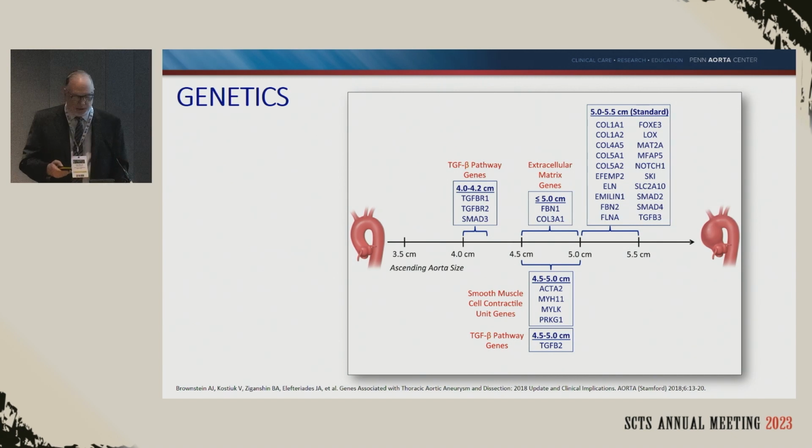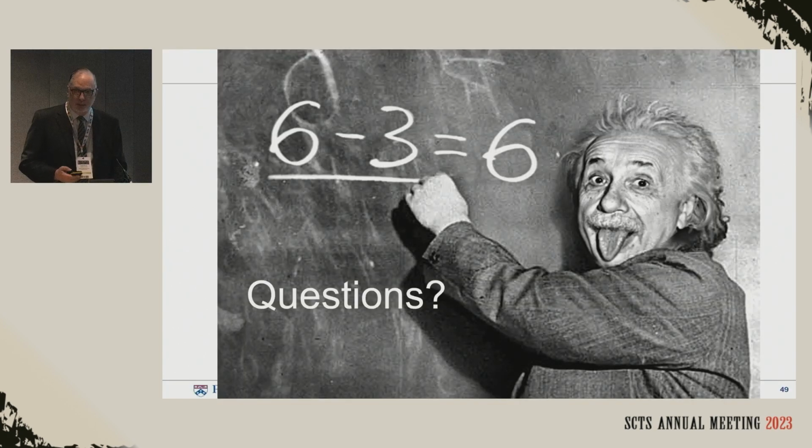So the concept is genetics is huge. It's going to be playing a major role in what we do. All these genetics are going to coalesce over to a shift to the left, and they're very, very important in our clinics. So thank you very much.